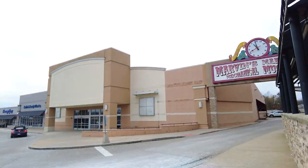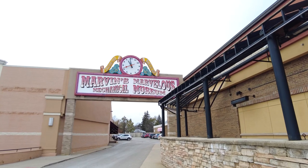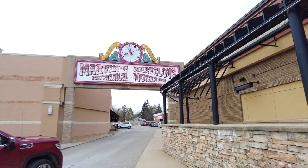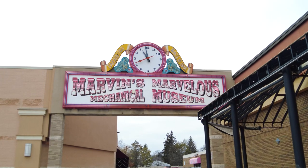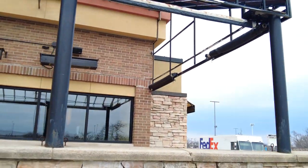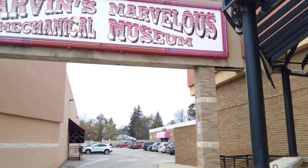Now, the slightly good news about this is that currently Marvin's, which is situated in the back here through this unique little space, has got a reprieve from the current demolition plans. They apparently are holding off on the demolition for this particular area. So my assumption is it's either going to be on this side or over on this side, but not including Marvin's. So we'll hopefully be able to come here for years to come.